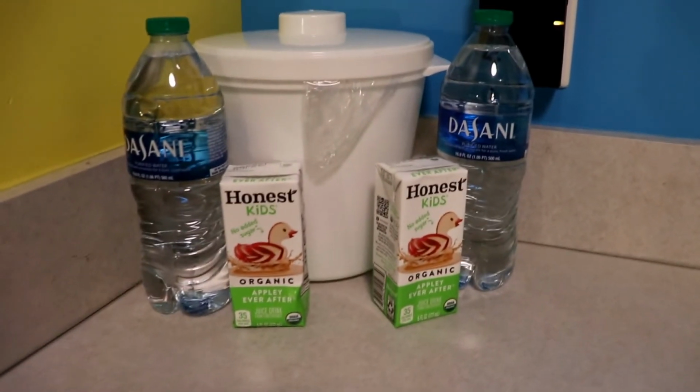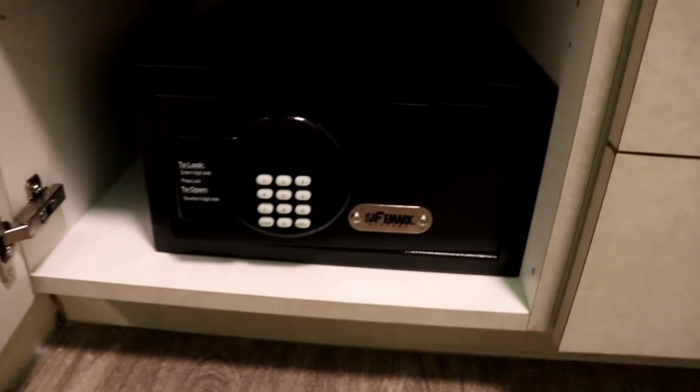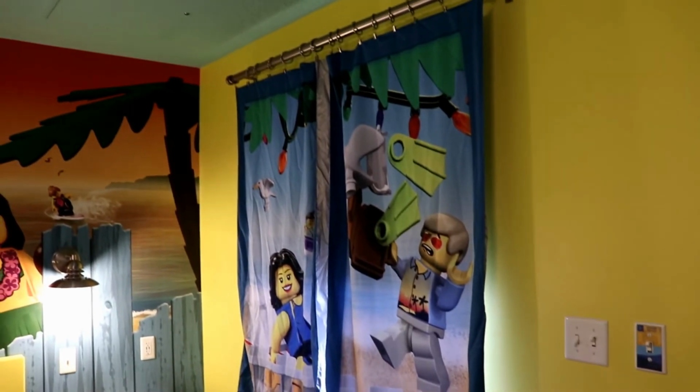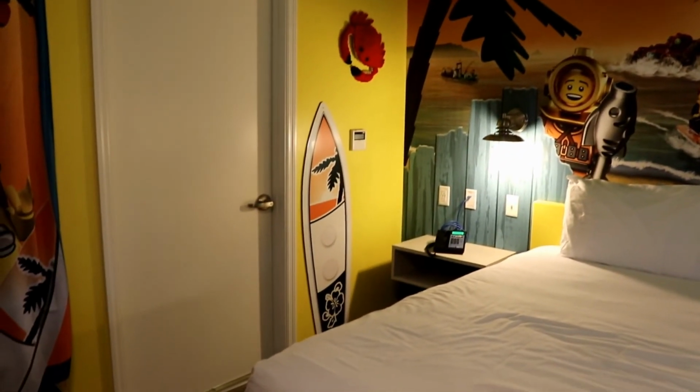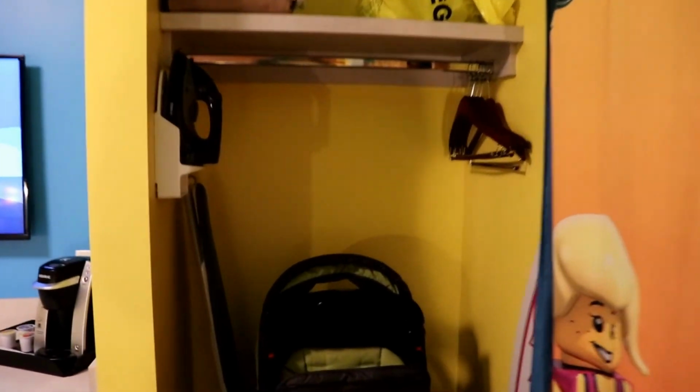They also gave us bottled water and apple juice for the kids. That was a very nice and unexpected touch. The room also has a safe and drawers for your clothes. The other closet has an ironing board and an iron.